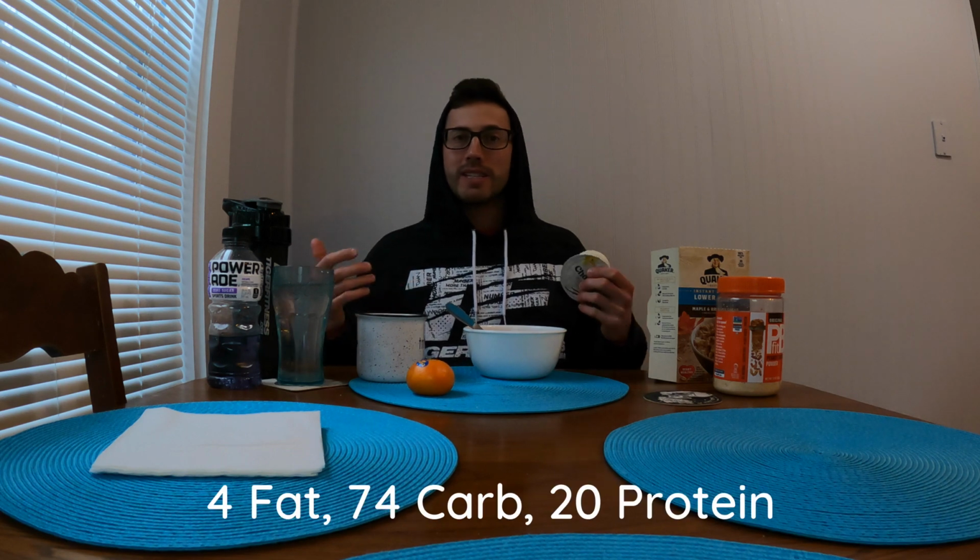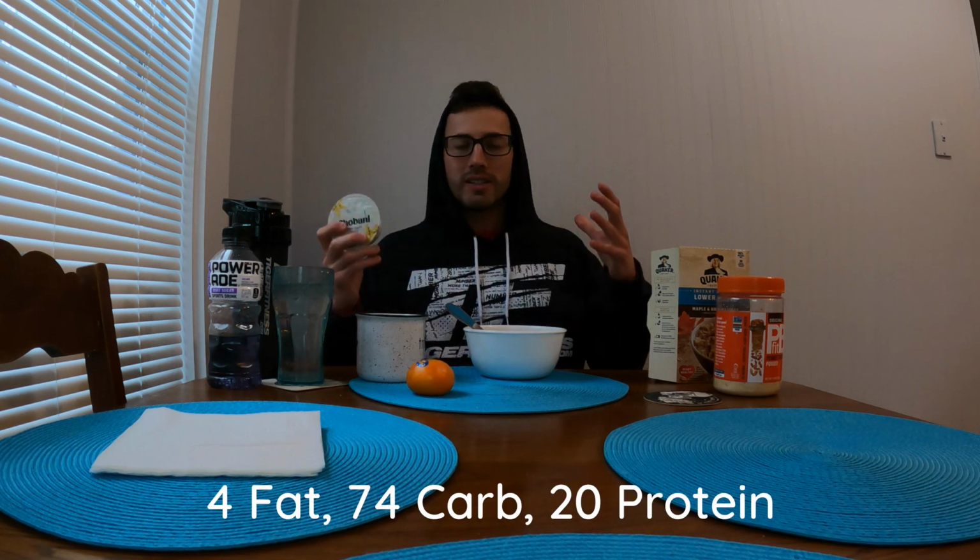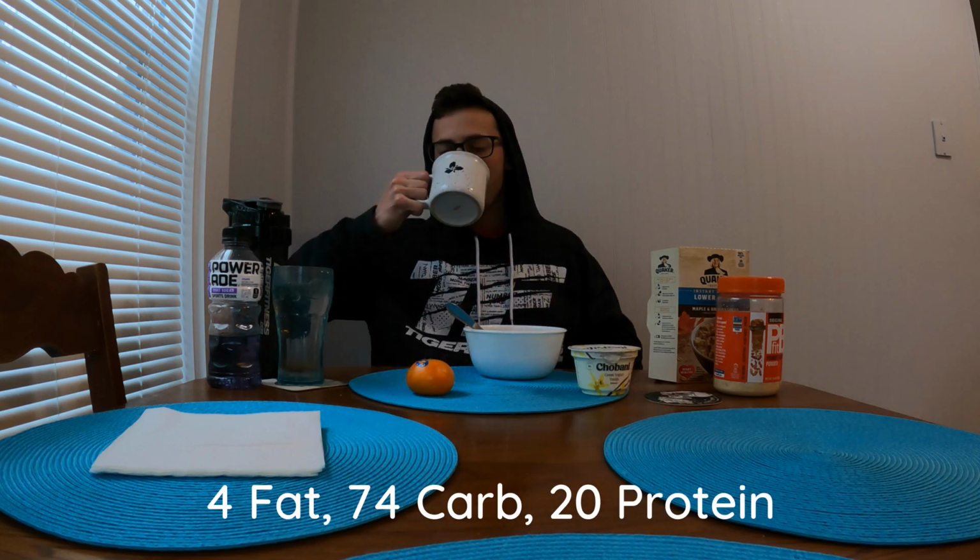Greek yogurt, because I love Greek yogurt. You know this. Packs a punch in terms of protein. It tastes amazing. I enjoy it, and that's what I want to do. I want to enjoy my food. I want my diet to be sustainable, and it is because I enjoy these foods.